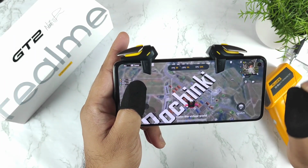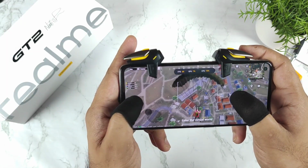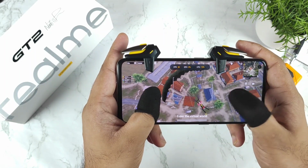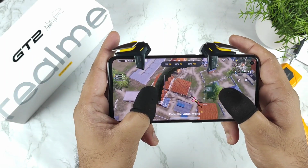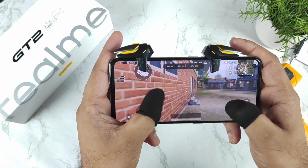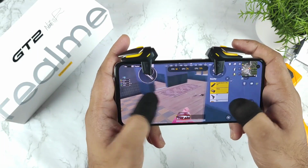The FPS did drop up to 46 FPS right now. During this processor demonstration, 46 is the lowest value we saw on this device. I'll even try the FPS drop test multiple times in Pochinki, and right now the lowest is 46. Again, we saw the lowest at 46.